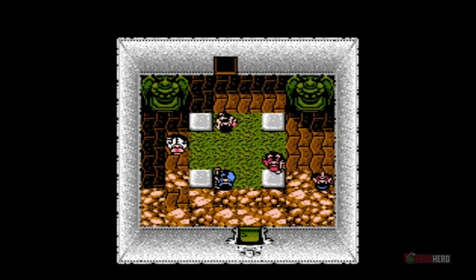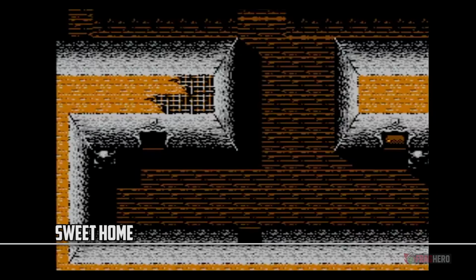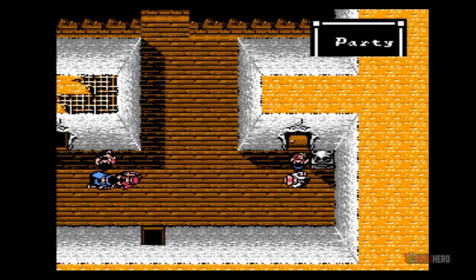Based on the eponymous Japanese horror film, Sweet Home had a big influence in the development of Resident Evil, both of them being created by Tokuro Fujiwara.